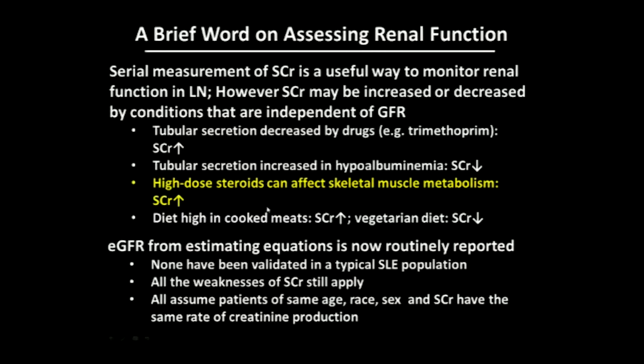I highlighted this in yellow because this is really something that people seem to overlook. If you give patients high-dose corticosteroids, and we often give high-dose intravenous and then oral corticosteroids in patients with lupus, that affects muscle metabolism. And during the period of time when they're receiving these very high doses, the serum creatinine can go up, and it does not reflect a decrease in the GFR. But what it can do is make you worried that the patient is getting worse and make you want to change therapy very quickly. So that might not be the case. Hold tight. Okay, and then a diet high in cooked meats increases serum creatinine. A vegetarian diet decreases serum creatinine.